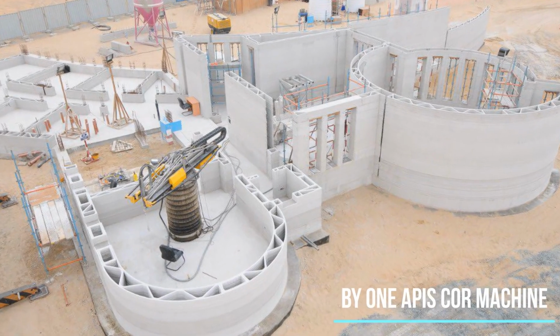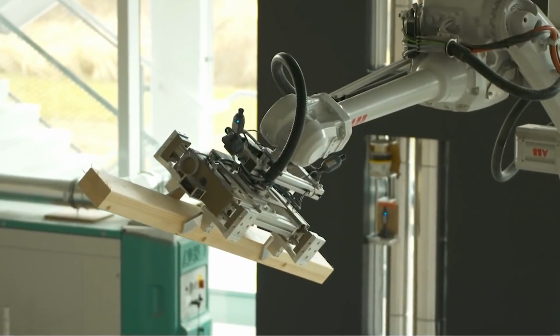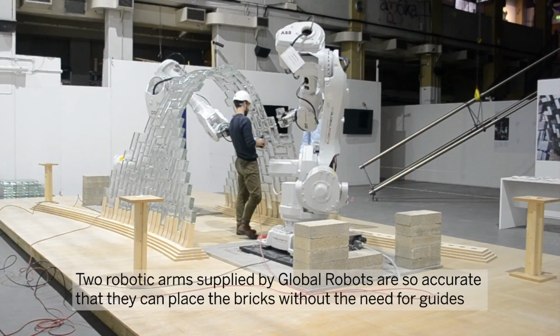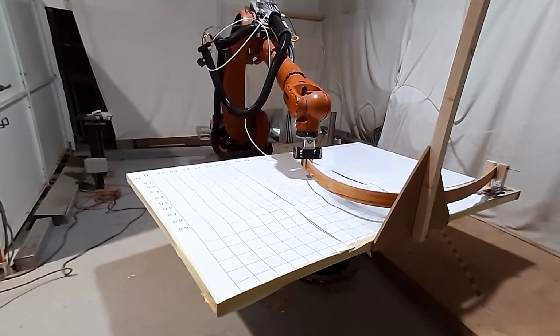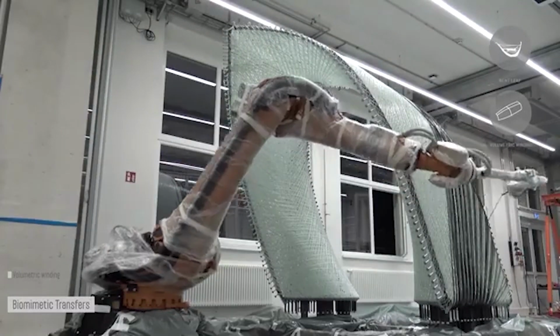Finally, we also have robotic, which is a bit of a broader category, as you can use robotics with additive and subtractive methods, but robotics can also cover other types of digital manufacturing that don't necessarily involve cutting away or directly adding material. It can be used to describe machining processes like bending or folding and weaving.